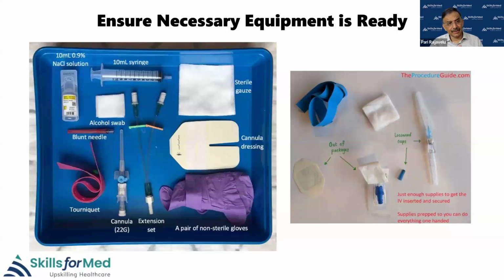So here is a very good picture of a tray showing what is required for IV cannulation. You have the saline here for the flush, and with that 10 ml syringe, you can even draw the flush syringe. Many of us use the pre-filled syringes, which are commercially available, but they are expensive. And then you need to have sterile gauze, an alcohol swab for swabbing the skin of the patient, a blunt needle if you want to draw medicines, and then the tourniquet, the cannula itself, and this is known as the needleless connector. The needleless connectors are very, very useful.